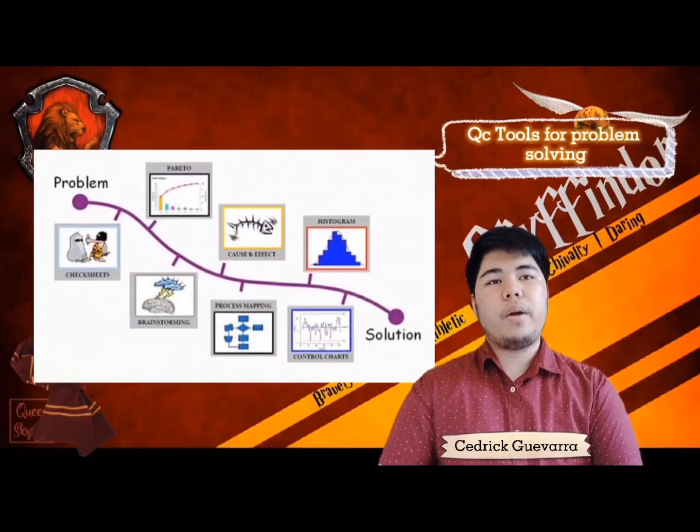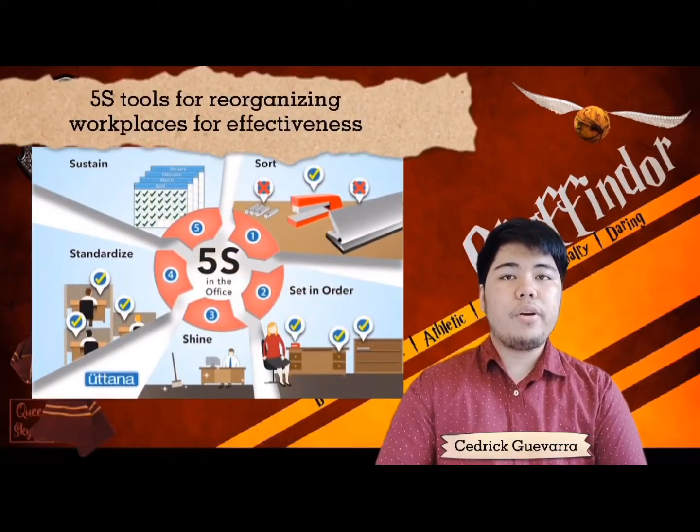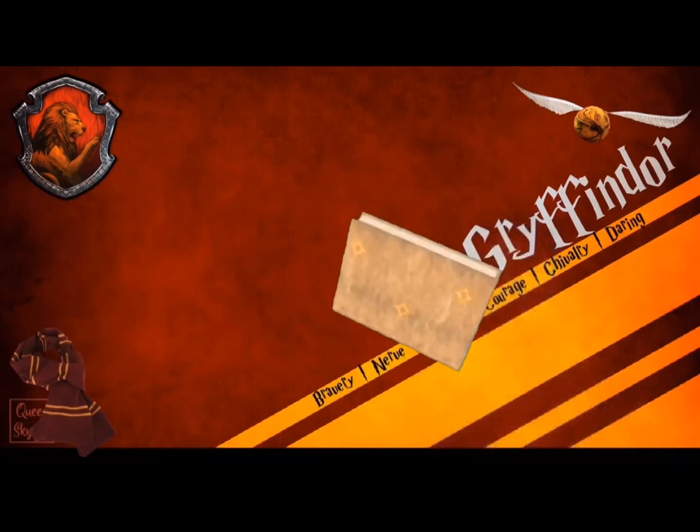The improvement process involves all the tools discussed in the previous lesson, like QC tools for problem solving, 5S tools for reorganizing workplaces for effectiveness, and eliminating the 3 MUs, all of which show long-term exercise of improvement.